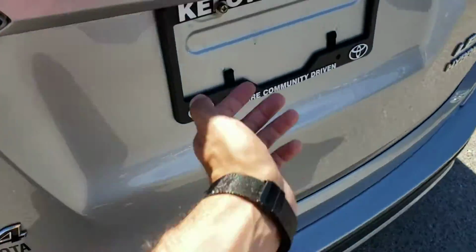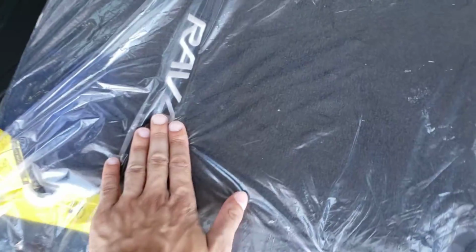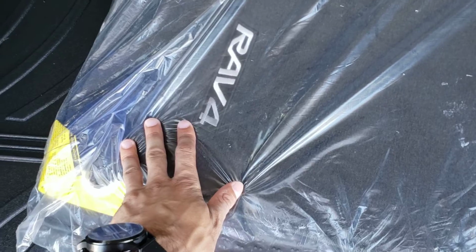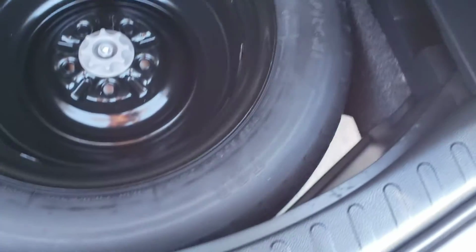If you go ahead and pop the hatch, one of the first things you'll notice is the nice cargo liner. You've got the Toyota branded cargo liner to ensure that anything that you put back here doesn't damage the carpet underneath there. It is in immaculate condition, and of course you've also got the standard RAV4 carpet mats that come with this vehicle if you're looking to switch those out. Underneath here, of course, you've also got the spare tire in case you ever get a flat, and you'll find the tools to change it in there as well. And over on the left-hand side, you've also got a handy interior light.